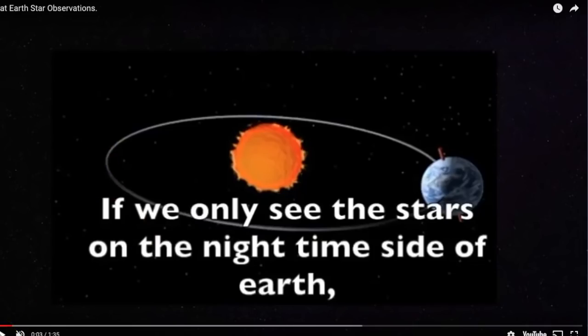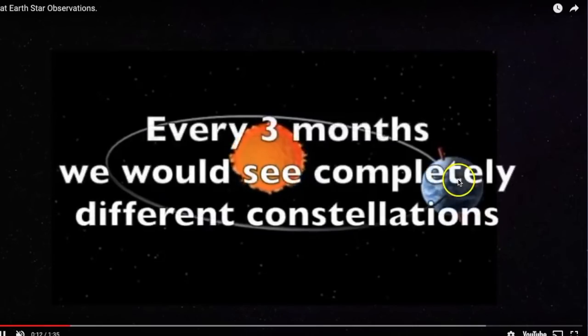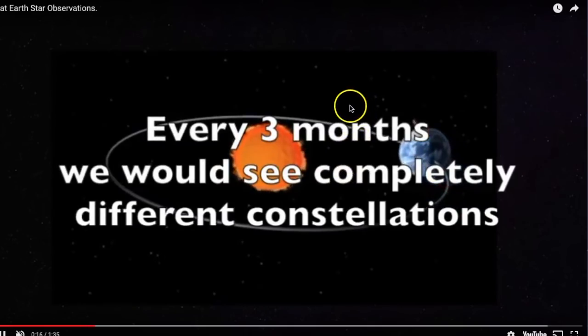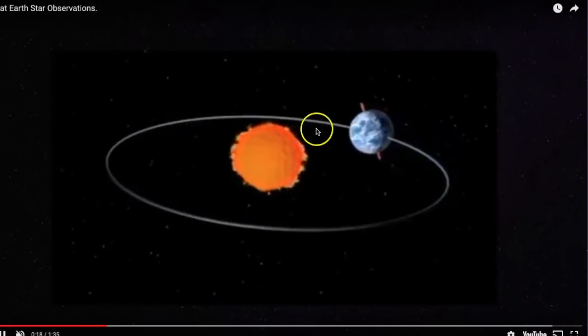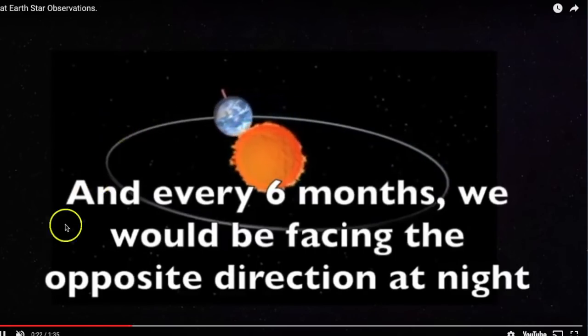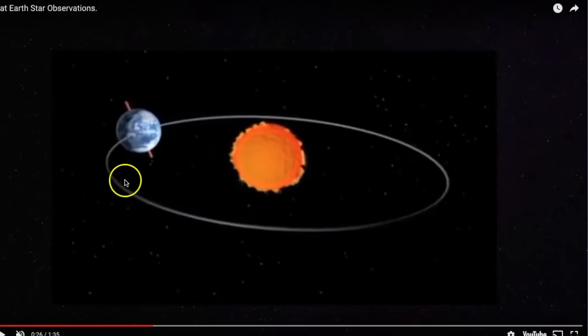And this animation shows you that. I pause it along the way. Here's the Earth spinning, tilted on its axis. We're looking this direction, okay, at these stars. In 3 months, I would be looking at different constellations almost entirely. Okay, we're now facing this direction. But in 6 months, I would be on the other side of the sun looking at stars that you and I have never seen. They're on the opposite side of the sun.